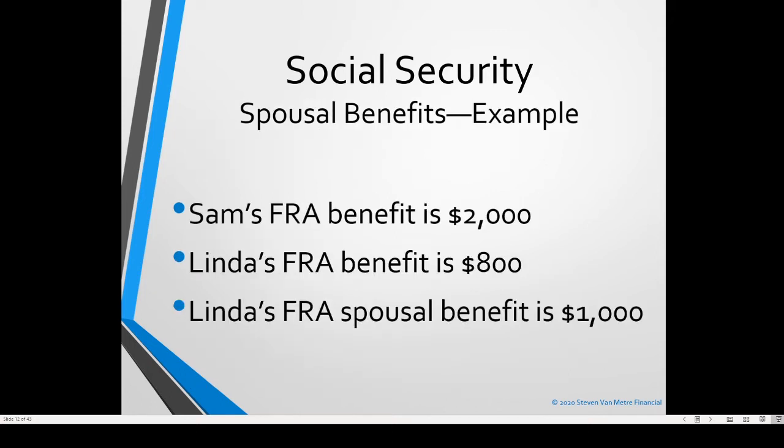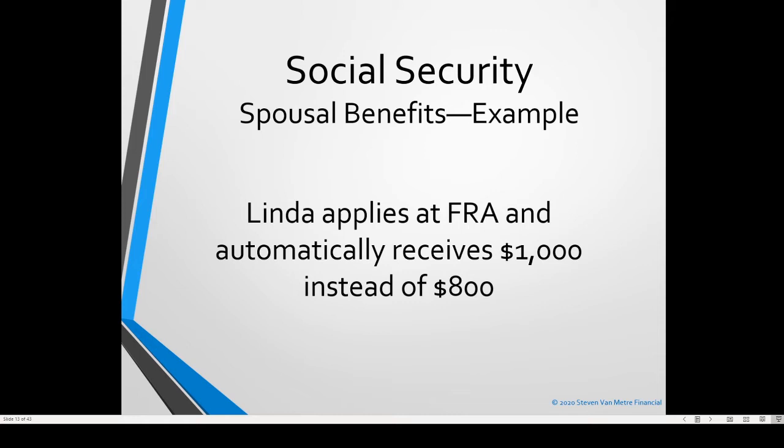So let's take a look at how spousal benefits work. Sam's full retirement age benefit is $2,000 a month. Linda's full retirement age benefit is $800 a month. And Linda's full retirement age spousal benefit is $1,000 a month. Linda applies at full retirement age and automatically receives $1,000 a month instead of $800.